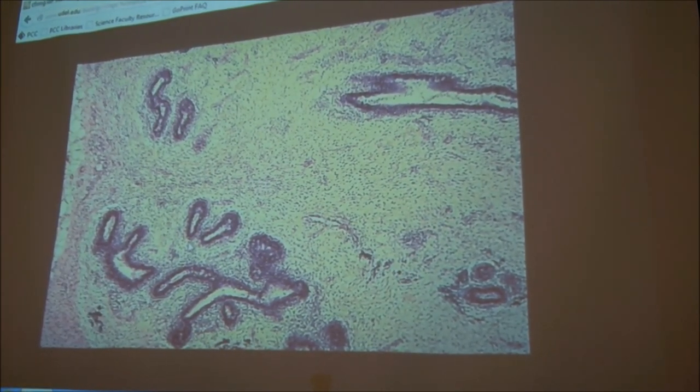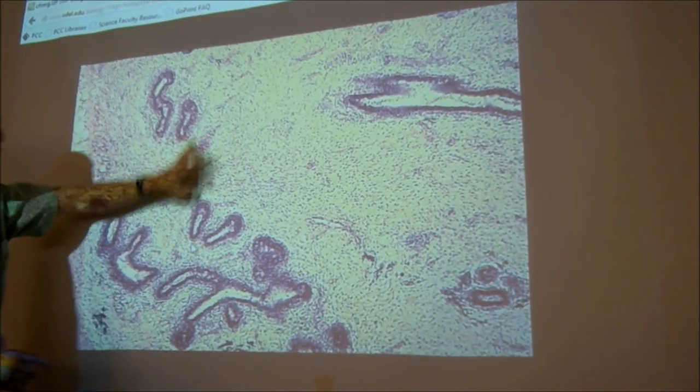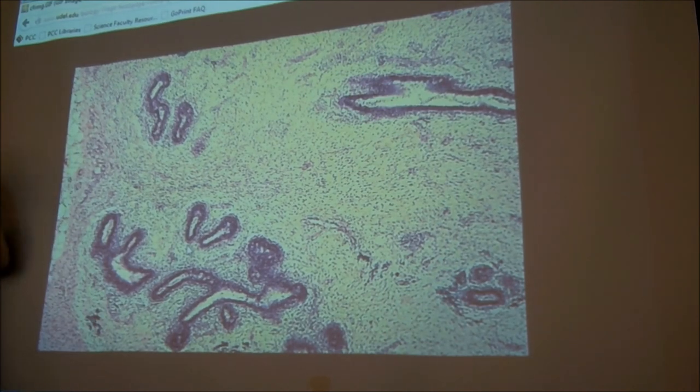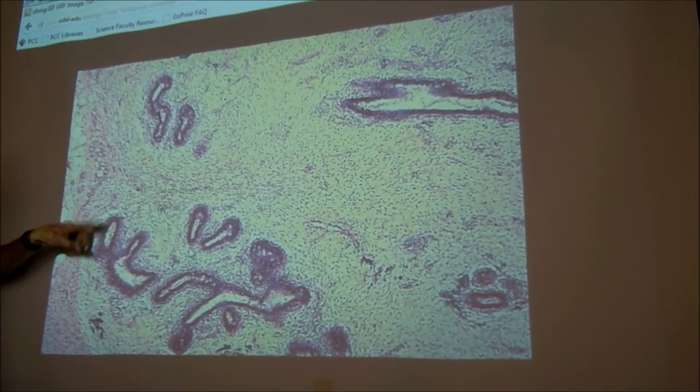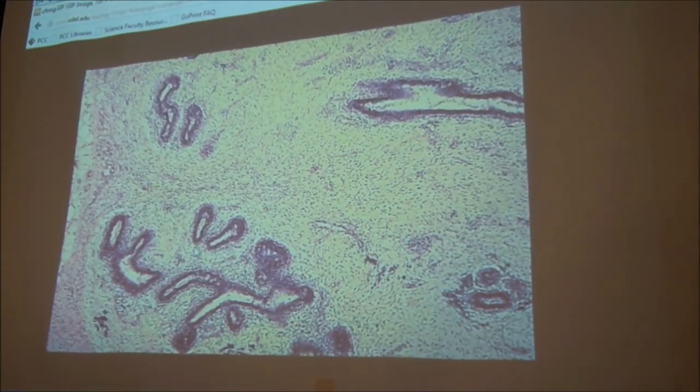The boob it is. It's inactive. It's pretty much inactive because notice that these are kind of few. It's hard to tell without any other option, but I see there's very few of them. There's a lot of background, so I'm going to say inactive mammary gland.